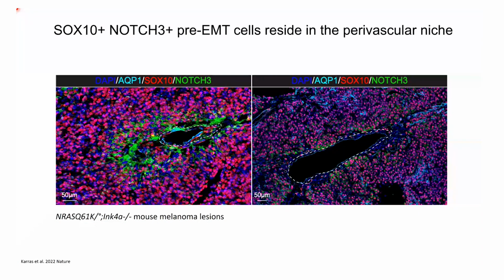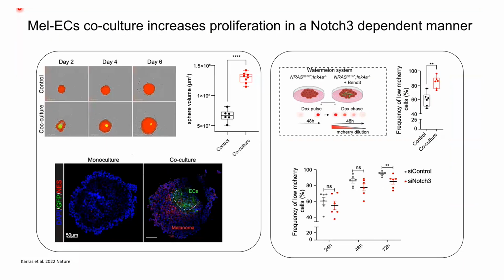We wanted to learn a bit more about these pre-MP cells, so we went in vitro. In vitro, we basically did co-culture assays with NRAS melanoma cell lines, co-culturing them with bEnd.3 endothelial cells.